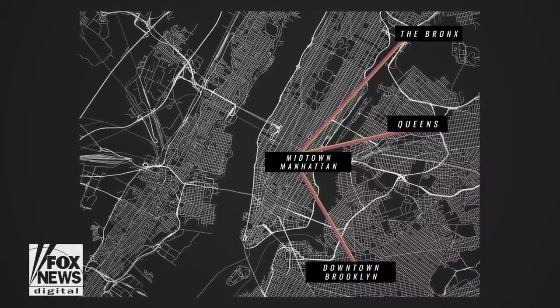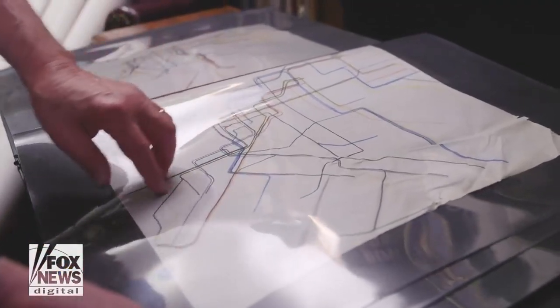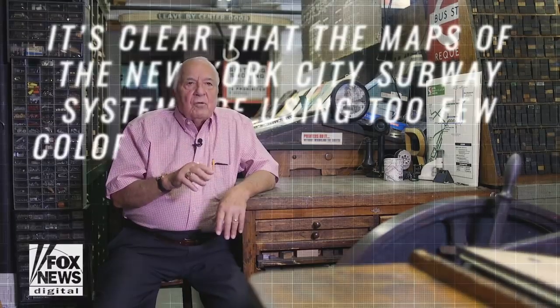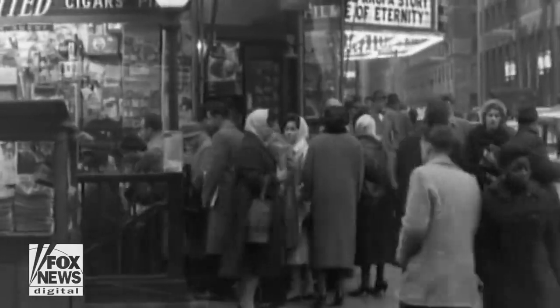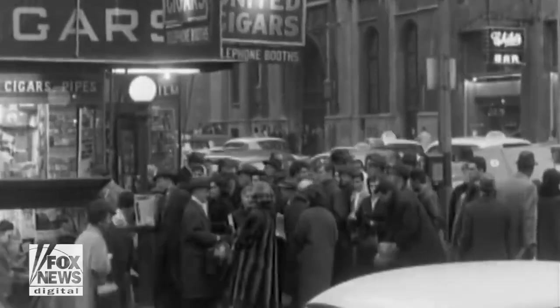To explain it, I wrote a 19-page report comparing the New York City system with other systems like London and Paris, which used a lot of colors. It's clear that the maps of the New York City subway system are using too few colors to do too much work. And that was the operative phrase that caught their attention. So once Raleigh was done, we had a color for each subway line, which meant we were using over 20 colors on the map. But today, we have only 10 colors representing every line.